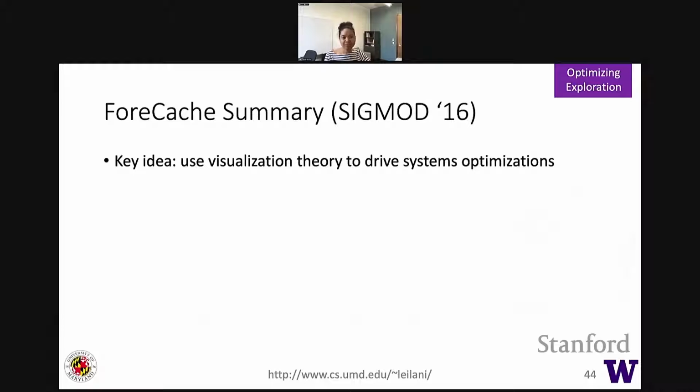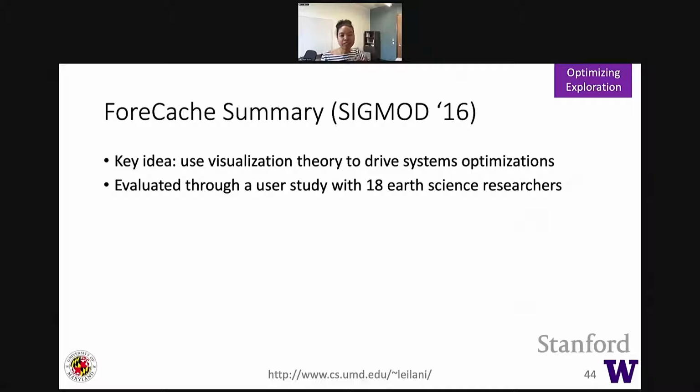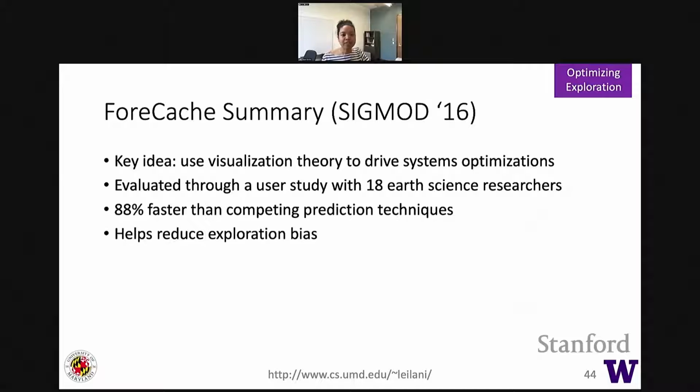So to summarize, I presented ForeCache, a system for visually exploring large arrays like NASA satellite sensor data. And the key idea behind ForeCache is that it leverages both theoretical and computational models of user exploration behavior to direct systems level optimizations in a more intelligent way. So to evaluate ForeCache, I conducted a study with 18 earth science researchers and find that ForeCache is 88% faster compared to existing techniques. And as a result, ForeCache can help to reduce exploration bias as observed through my study of how system latency impacts user exploration performance.